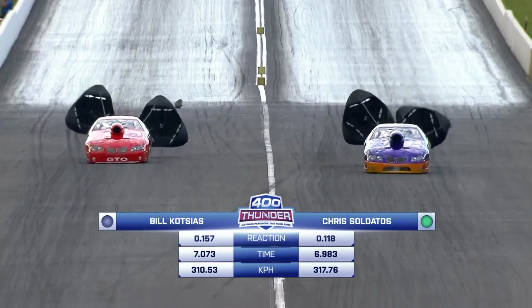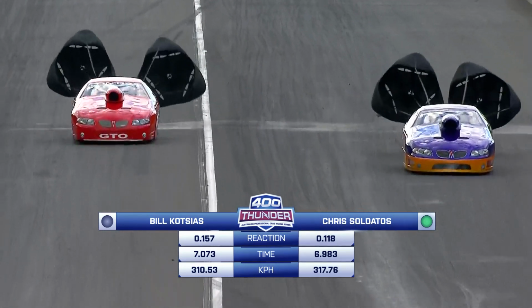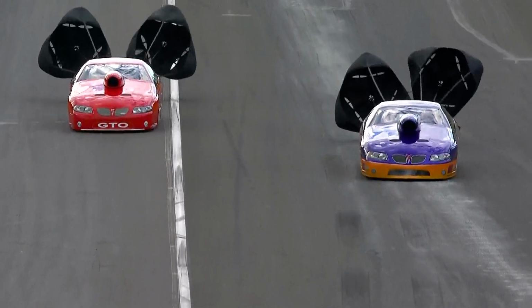A close run thing for quite a while, but 317 kilometres an hour for Soldatos versus 310 for Kotzius. That was the bottom end horsepower that was the difference.